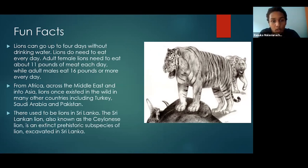Mali, lions can go up to 4 days without drinking any water. Lions do need to eat every day. Adult female lions need to eat about 11 pounds of meat each day, while adult males eat 60 pounds or more every day. From Africa across the Middle East and into Asia, lions once existed in the wild, in many countries including Turkey, Saudi Arabia, and Pakistan.